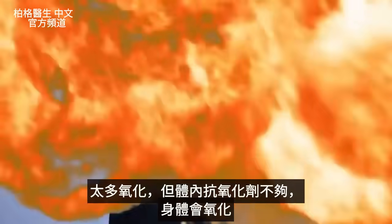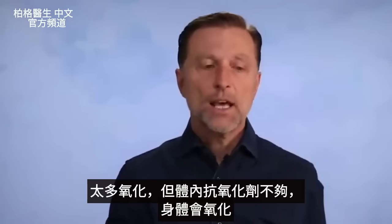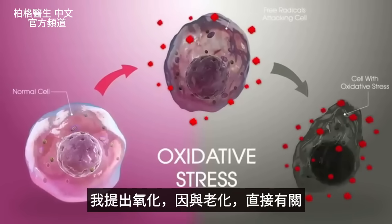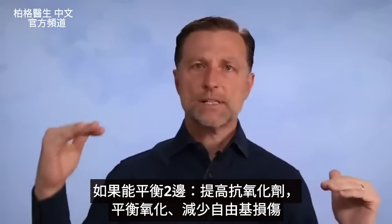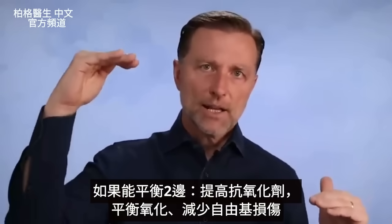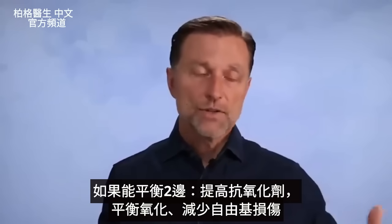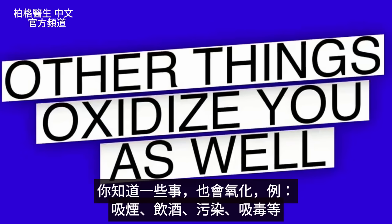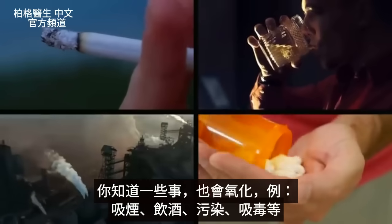Too much oxidation and not enough protection, like antioxidants, you have this thing called oxidative stress. And the reason I'm bringing this up is because this relates directly to your aging. If you could just balance this out and bring up your antioxidant levels, you can counter all the oxidation and the free radical damage to a major level. Now, as you know, other things also oxidize you as well. Smoking, drinking, pollution, taking drugs.